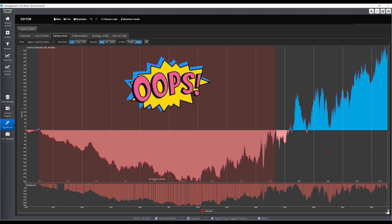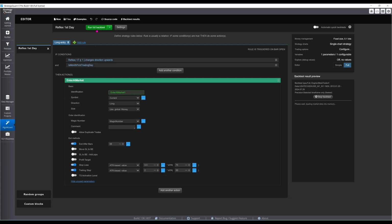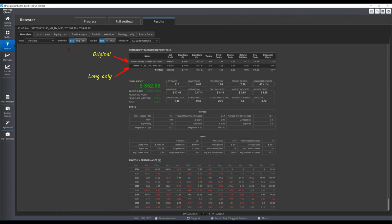Okay, we can agree that this first day filter does make a difference. So, can I improve performance by making this strategy long only? I removed the short side and redid the backtest. You lose about 22% of trades, with an improved profit factor and expectancy. Max drawdown actually increased though, leading to a significantly lower return over drawdown.